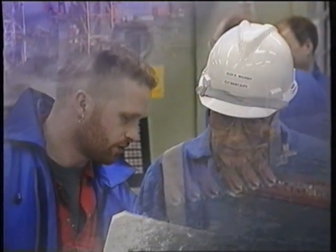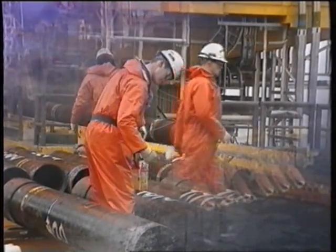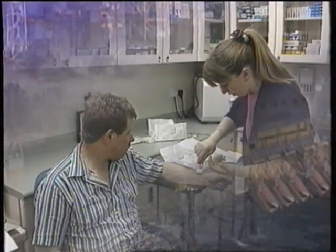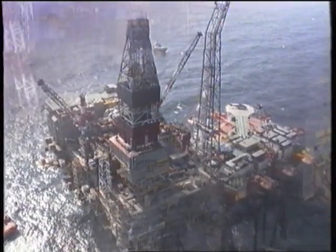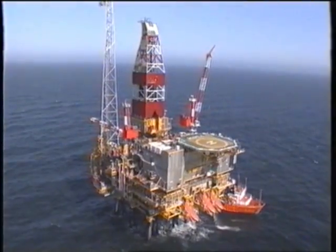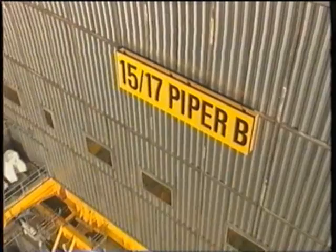Living and working in the small community on Piper B is certainly different. Here, 120 miles out in the North Sea, its men and women form a close team in which mutual trust and respect are essential if the job's going to get done. A lot of inspired thinking has gone into the creation of the Piper B, Saltire A complex, and its people know that now it's up to them to produce the goods.